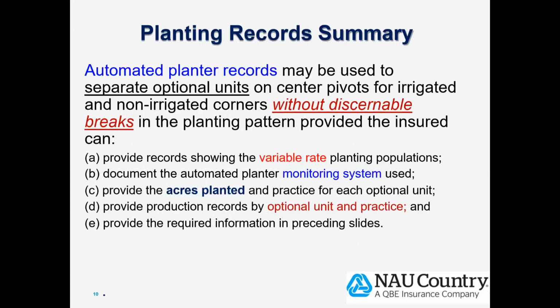The automated planter records the planting populations. It shows us the portions of fields that were planted or not planted, whichever the situation may be. And it creates the ability to do pivot corners without discernible breaks. We can plant between 2 different fields in a section, but we need a variable break or a discernible break between those two because they're not pivot corners. But it allows us to look at the planting patterns that we have when we put the information into our mapping to create an acreage report.